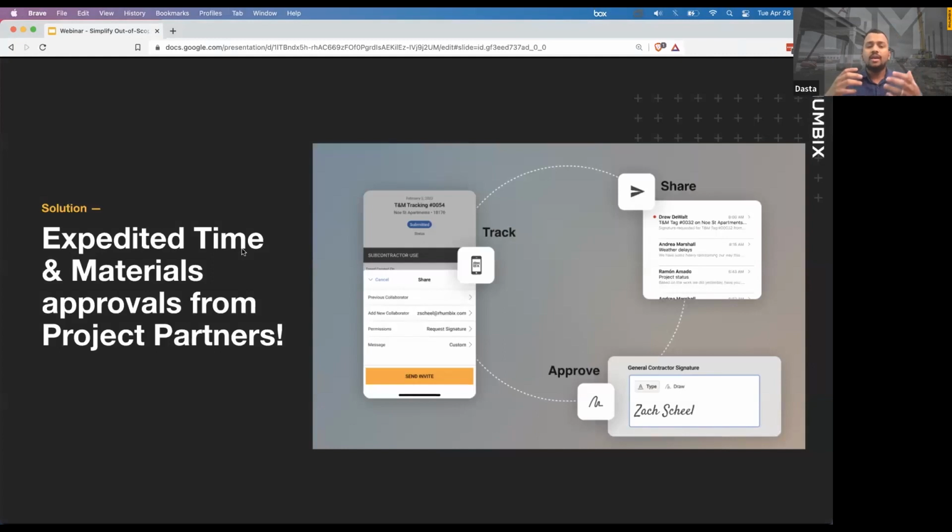Essentially, what you saw today is an improved digital solution for expedited time and materials approvals from project partners. And time and materials, when you think about tracking out of scope work, you want to make sure that all your partners are empowered to route forms in the workflow. And more importantly, as a Rhumbix user, you are empowered. You have a centralized report where you can track all of these approvals as and when they come through. So there's the tracking aspect, there's the share aspect, and there's the approval aspect, whether or not your project partner is on Rhumbix.